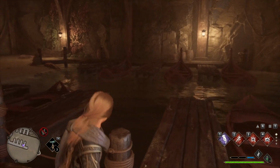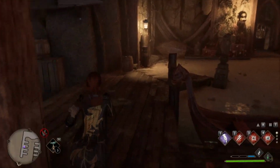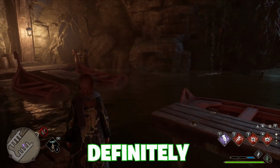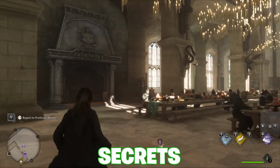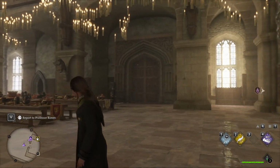It's really cool that we get to see locations in Hogwarts Legacy that we've never seen before. There was a field guide page in here and a few chests, so it's definitely worth a visit. The next secret I found is the Chamber of Secrets. Yep, the actual entrance to the Chamber of Secrets is in Hogwarts Legacy.